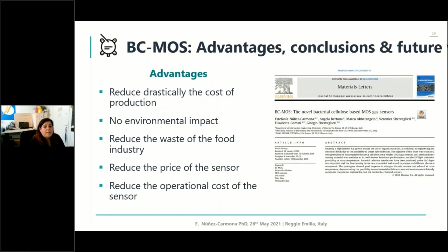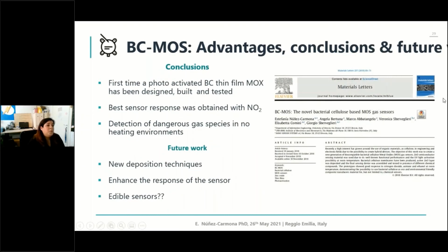As a conclusion, it was the first time that a photoactivated bacterial cellulose thin film MOX had been designed. The best response was obtained with NO2. It could also be used to detect dangerous gas species in a no-heating environment. Just think about hydrogen, which becomes explosive at high temperature, and the leakage of this gas should be completely addressed before using it for public transport and in household environments. As future work, we will try new deposition techniques to enhance the sensor, and why not, let's see further.